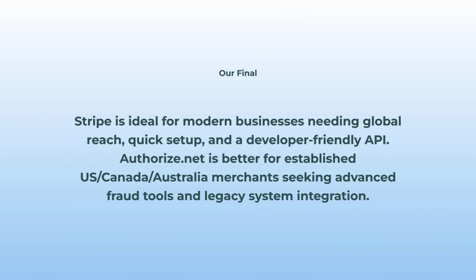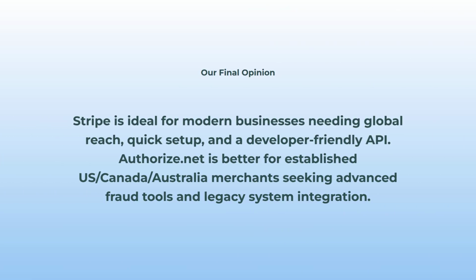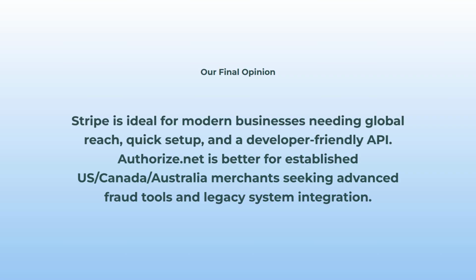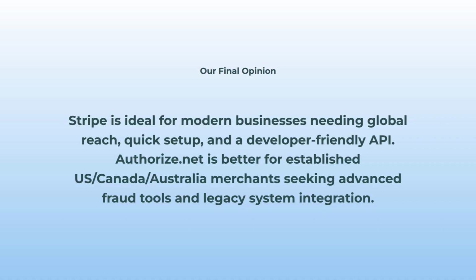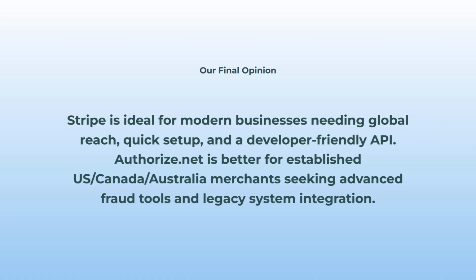Here's the deal. If you're building something modern, want to get started fast, and you care about international growth and having a developer-friendly platform, Stripe seriously makes life easy. But if you're running an established shop in the US, Canada, or Australia, and you need those next-level fraud tools or want to plug into legacy systems, Authorize.net might just be your champ. Either way, pick what fits your vibe.